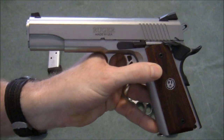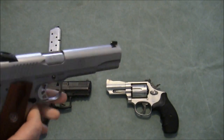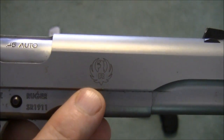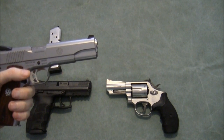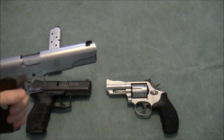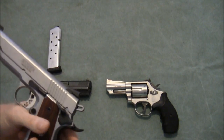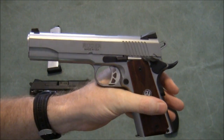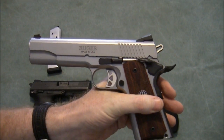And here's a pretty good view of mine. And it's just great to see the Ruger name on there. See the Ruger emblem. Hopefully that'll show up. Look at that. That's just great to me. But at any rate, Ruger just introduced the SR 1911 not too long back. And they have been kind of hard to find, or at least in my area. And I was kind of fortunate that I ran across this one as soon as it was being shipped to the gun shop, and snapped it right on up.